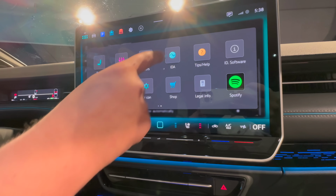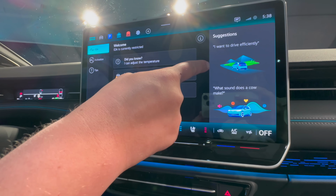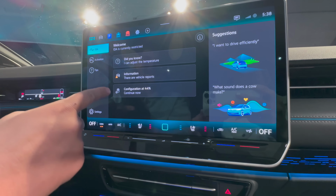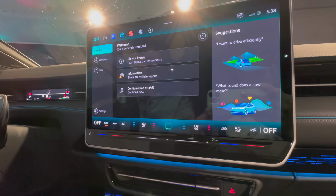Built-in Spotify. What is IDA? I want to drive efficiently. What sound does a cow make? What? What is this? It's their Alexa. Oh, it's like their built-in thing?